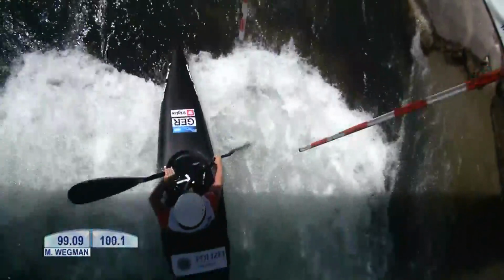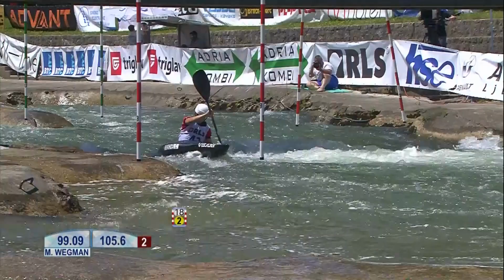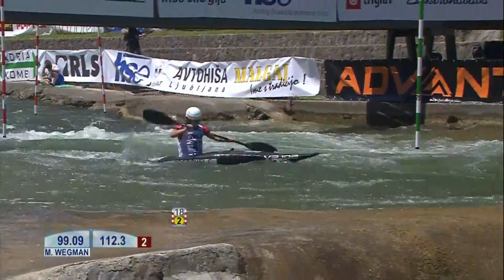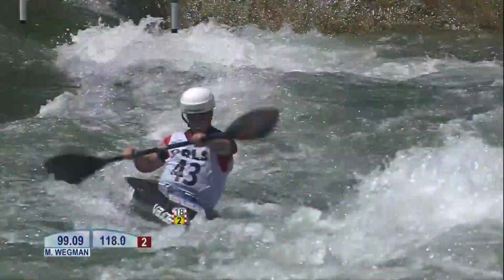Well, there's a penalty as well to add to the tally for Cindy Purschel. Just a bit too tight on the upstream gate 18. And she's paddling out the run. It's not going to be today for Cindy Purschel of Germany as she navigates through to the finish line.